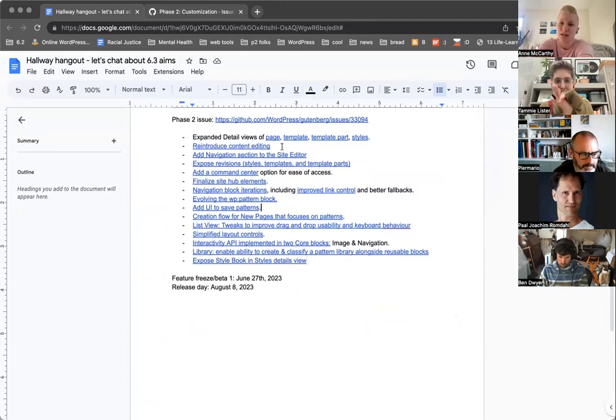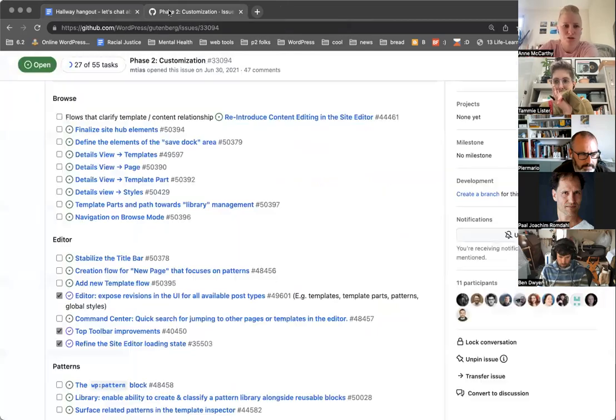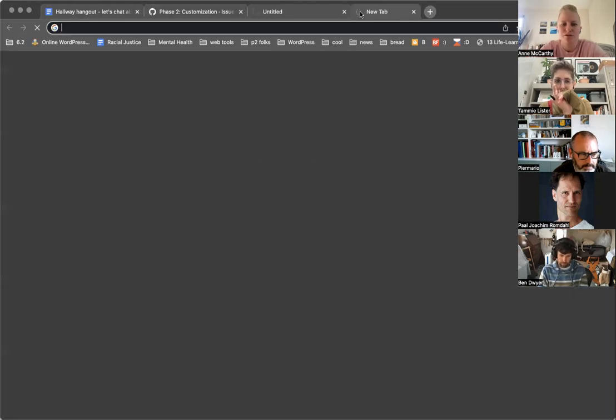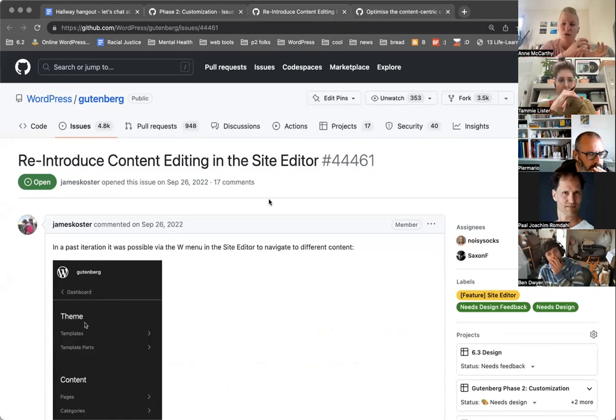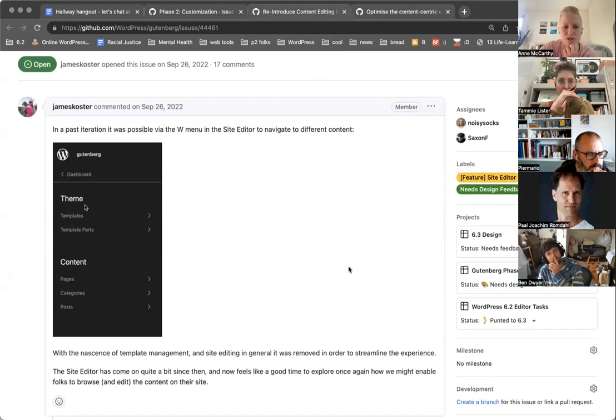Reintroducing content editing into the site editor, which you'll see there's this issue, and then there's also this issue that's related. I'm pretty sure they link to each other potentially. Basically around bringing back content editing. So having a pages section.